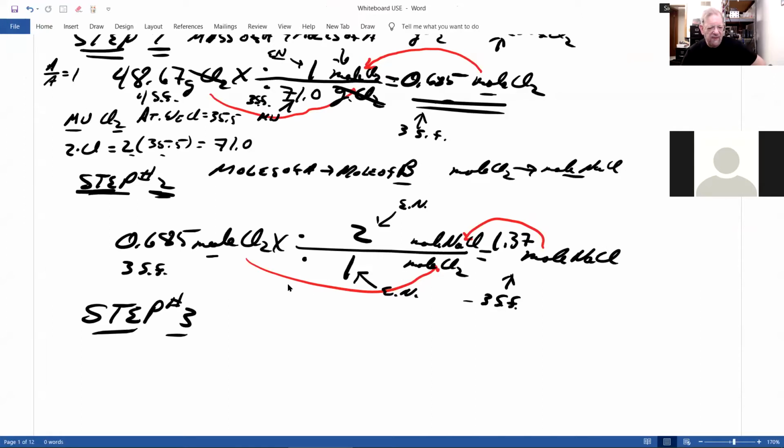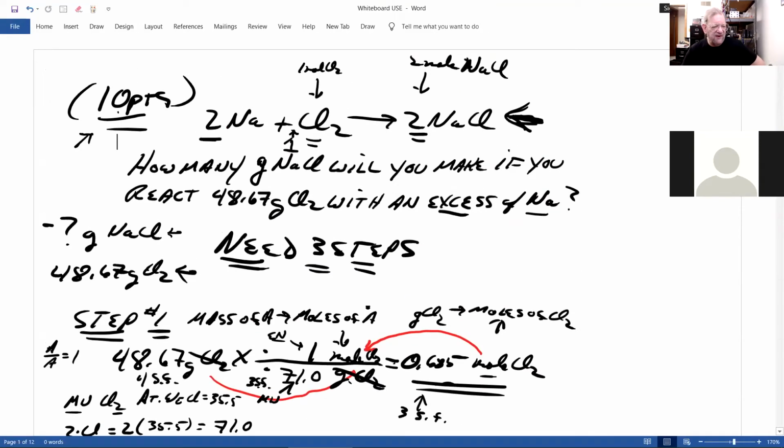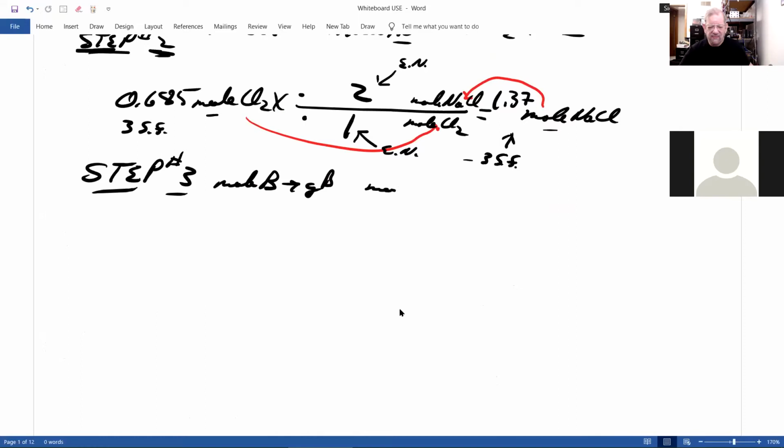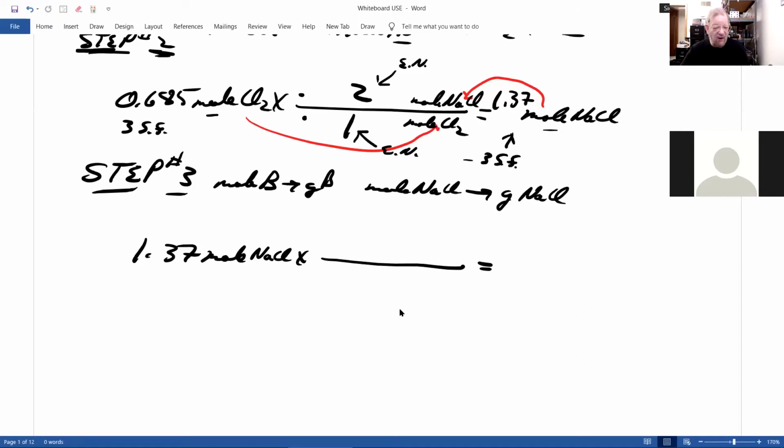And what is that? Moles of B to grams of B. Why? Because if we look up here, what are we trying to find? Grams of sodium chloride. Well, in this case, we just calculated moles of sodium chloride, and we're going to convert this to grams of sodium chloride. And how do we do that? Well, we have this number, and we want to go to grams of sodium chloride. I guess I could have put this over here. I could have done it in step two also.